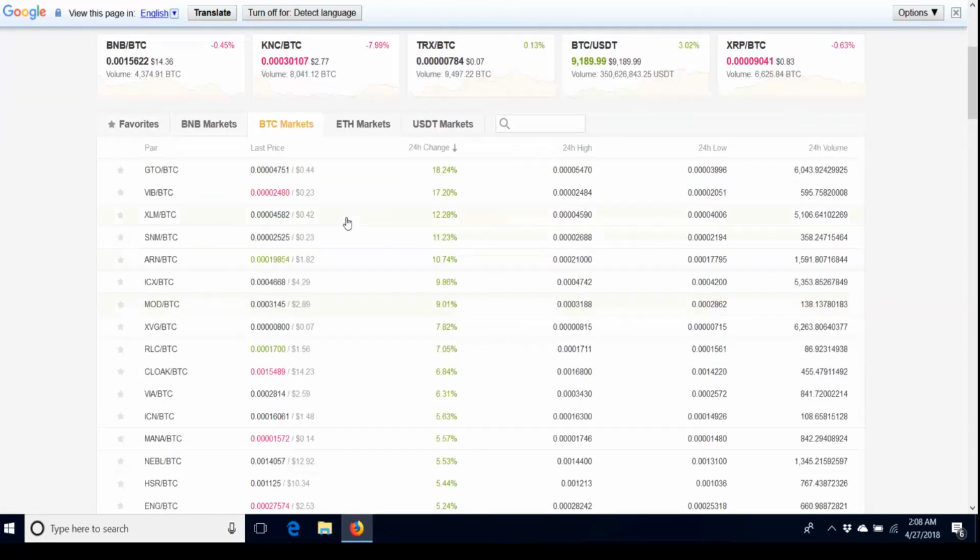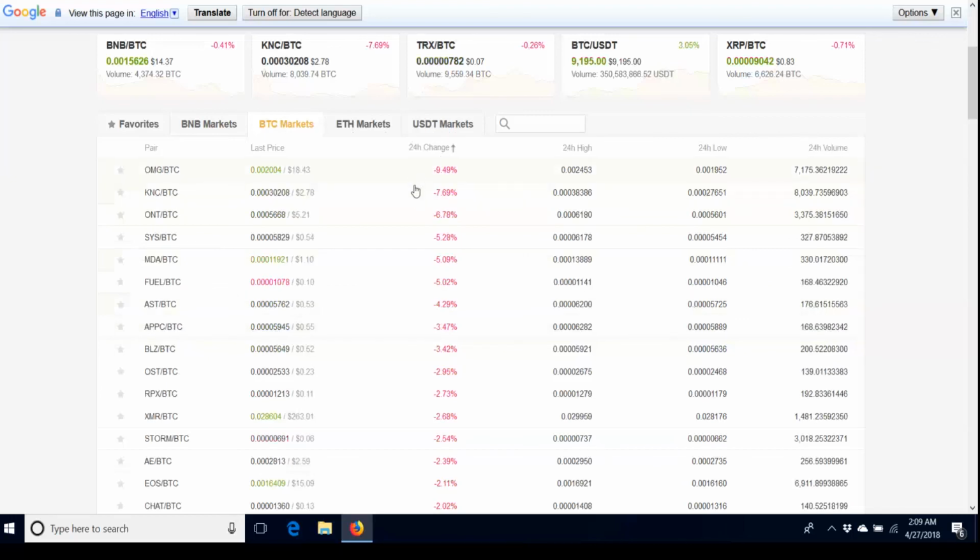So I'm using some blind information. These are moving, so I'll pick some of these, but some of them I see on here a lot, so I'll pick them just because I know they're going to continue to be active during the day. Sometimes I'll do the total opposite and click this to get the biggest losers. I mean, OMG was up huge yesterday. Today it's down 9%. ONT has been off and on, so that's what I usually have in my trades.